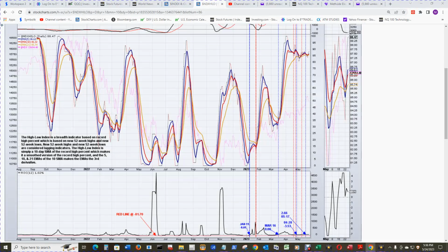The NASDAQ 100 NDXHILO chart had another buy signal that's legitimate. It met my criteria, 1.02 above 0, so it's within the plus or minus 5 from 0. So we have the blue 5 EMA crossing above the red 10 EMA. And the red 10 EMA is above the 21 EMA in gold, so that rainbow pattern is going on to the upside there now.